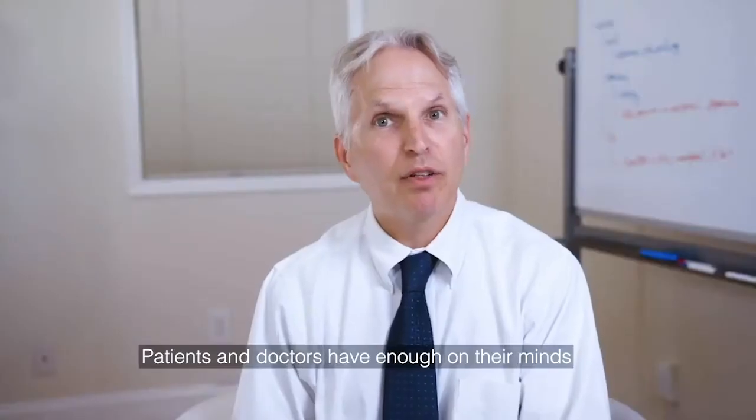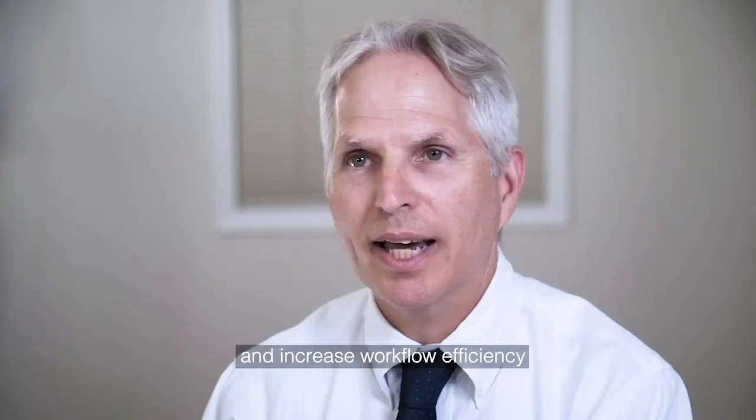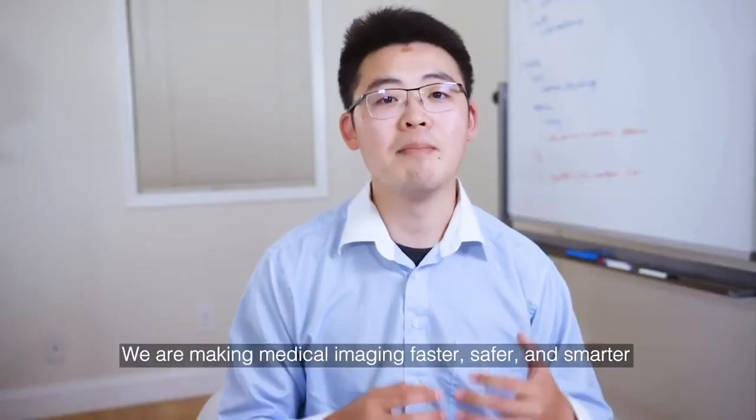Patients and doctors have enough on their minds. With our technology, centers can provide better patient experience and increase workflow efficiency. We are SubtleMedical. We are making medical imaging faster, safer, and smarter.